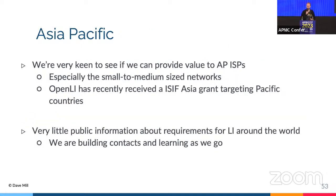In the Asia Pacific, we're really keen to see if we can provide value. We've recently received a grant from ISIF targeting Pacific countries. We're very interested in small to medium networks. They're the ones that really benefit from OpenLI rather than a true commercial solution. However, there's very little information publicly available about LI around the world. I was Googling about the Philippines a bit before and didn't find out too much.